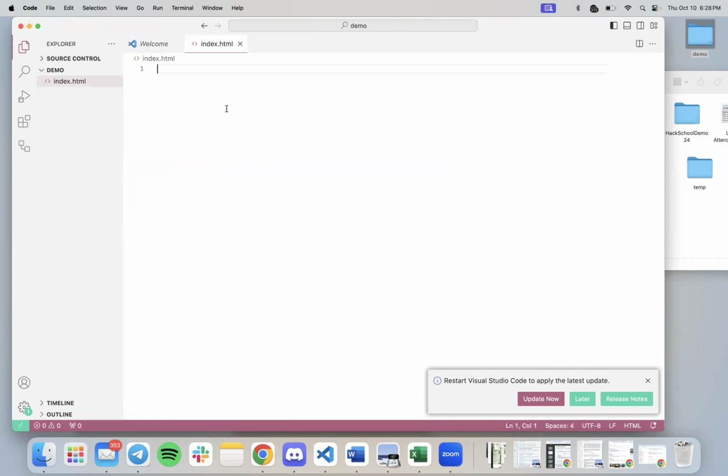So let's say here we want to write in a little bit of text for us to see. First we want to declare the doctype, so doctype HTML. This declares that the document type is HTML. And then next we're going to put in our HTML tag, which means that everything inside here will be HTML. Next we need to add our head, and after that, we'll add our body.